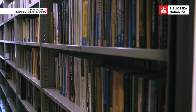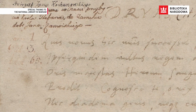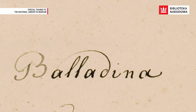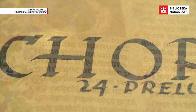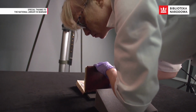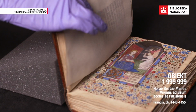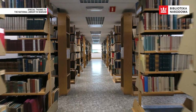Most of the facilities available in Polona came from the public domain. Some of the objects protected by copyright are made available to all users on the basis of licenses granted to the library. The remaining ones are available only at special terminals available in the reading room of the National Library or other libraries in Poland that join the Republika project.